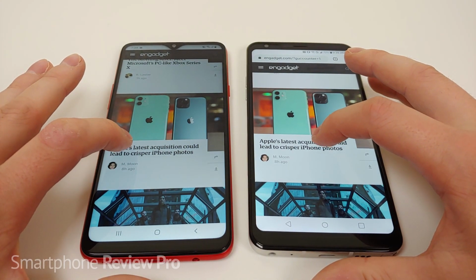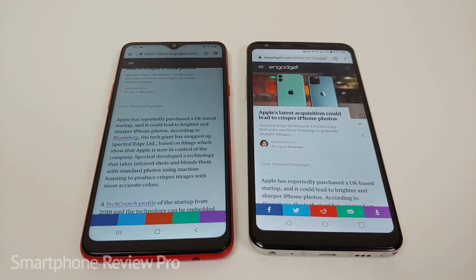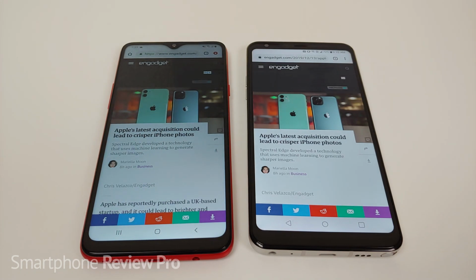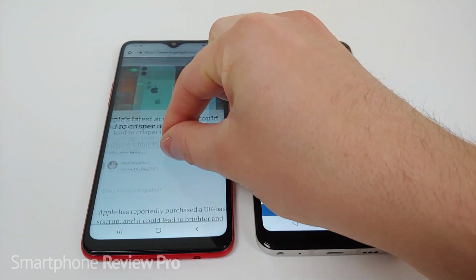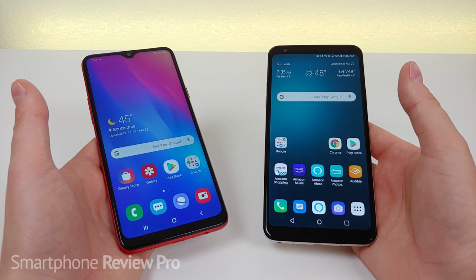We'll go to this article. 1, 2, 3, go. And again, the LG Stylo 5 is quicker. Pinch to zoom is smooth on both devices, so very awesome. So this was definitely a very interesting comparison.